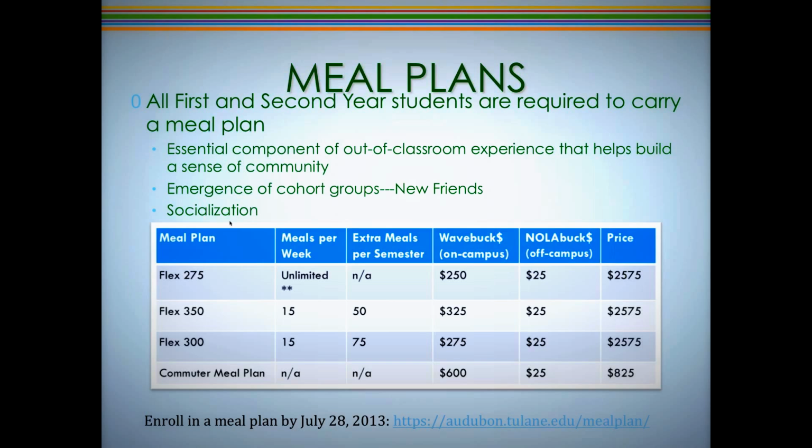And the website is listed below, audubon.tulane.edu/meal plan. And I'm pretty sure you can change your meal plan within 2 weeks in the semester. So if you have unlimited and then you decide you're not into that, you can always change it. They give you a couple weeks to kind of figure it out. And you can change it after the first semester. So you can give that meal plan a trial run for a semester. And then if it's just not fitting into your lifestyle, you can change it.